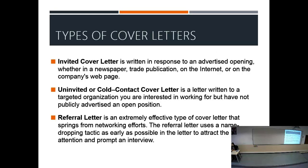So there are three types of cover letters. The first one is the invited cover letter, which is written in response to an advertised opening, whether in a newspaper, trade publication, on the internet, or on the company's website. Uninvited or cold contact cover letter is a letter written to a target organization you are interested in working for, but haven't publicly advertised an open position. And the referral letter is an extremely effective type of cover letter that springs from networking efforts. The referral letter uses a name-dropping tactic as early as possible in the letter to attract the reader's attention and prompt an interview.